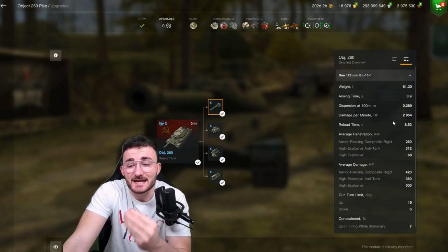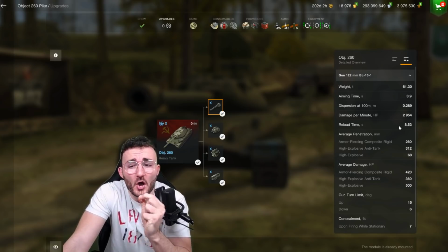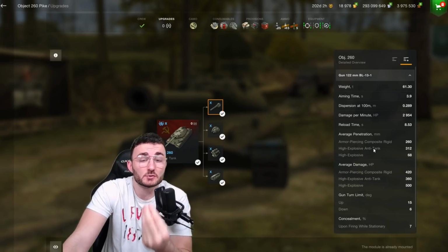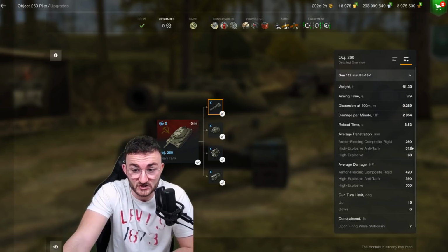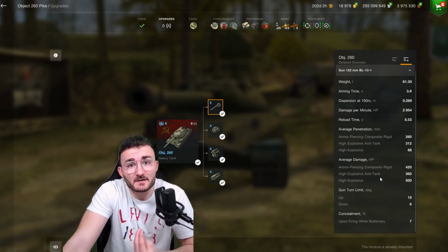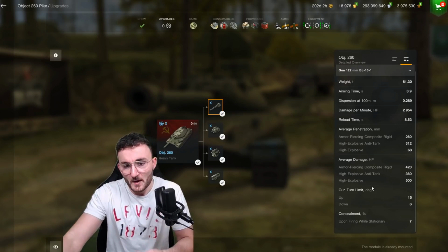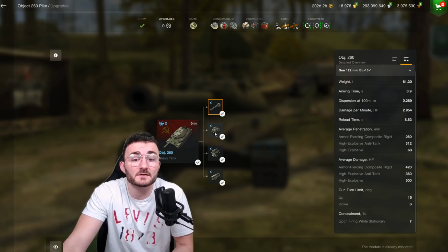The DPM is insane, 2.9k, 8.5 seconds of reload for 420 alpha damage. That tank right there is a DPM beast. The penetration is good as well, 260 with your regular shell, 312 with your heat shell, so nothing to worry about. And for the gun depression, as always, that's where the Russians are lacking a little bit, 6 degrees. Let's say that it's in the norm without being completely broken or good, which means that tank is all about its gun. But what about the other statistics?